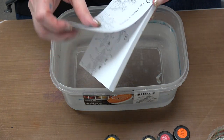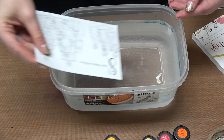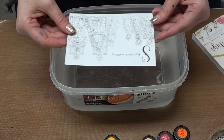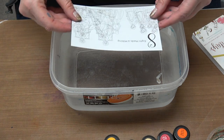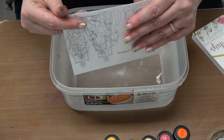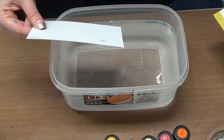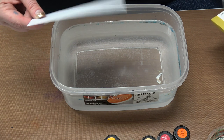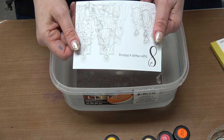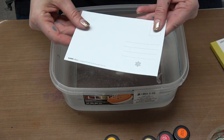But I liked the weight of the paper because you are going to be dipping all the way into the water and all the way out. So if you use something that's too thin, it's going to warp. It is going to warp quite a bit. So we want to use a paper that's a little firm. My guess is that this is at least 200 or 300 pound paper, but it's nice and heavy. And with the marbling, you can use just about any paper that makes your heart happy.